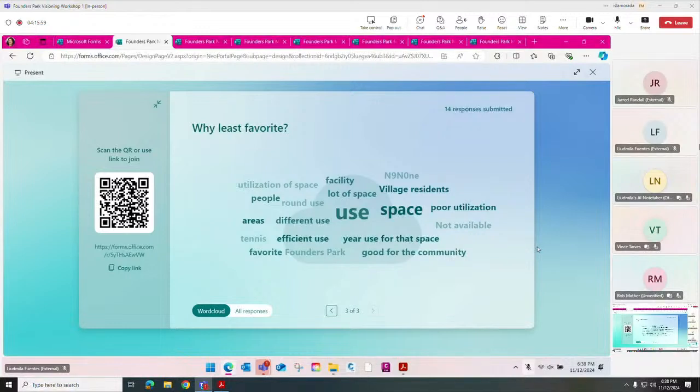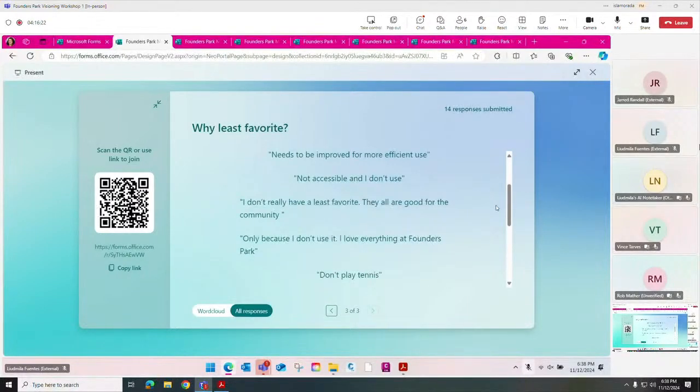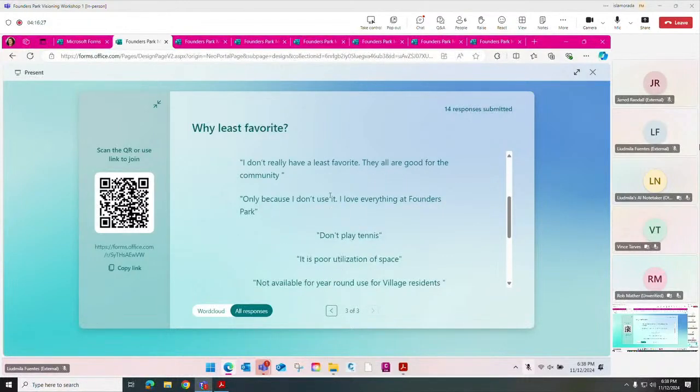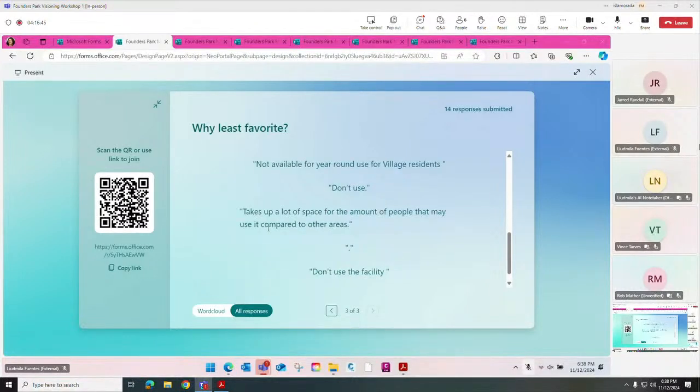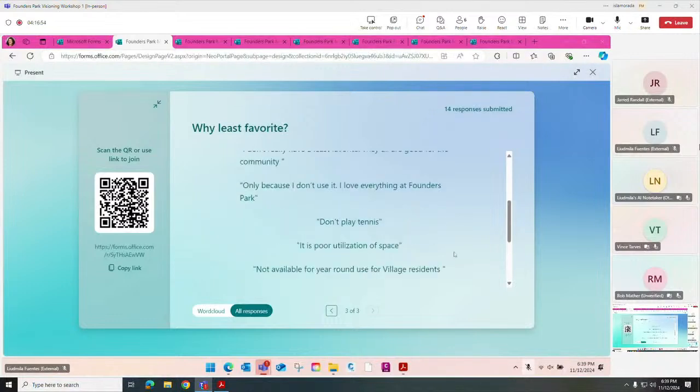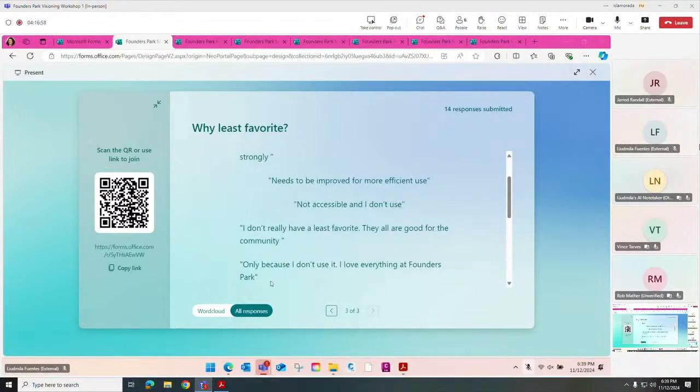All right. Some of the reasons why: utilization of space, efficiency, poor utilization, and the residents' opinion on these. Efficient use. Oh, somebody doesn't have a least favorite. I like that. Let me read a couple. Somebody doesn't play tennis here, I guess, or somebody plays pickleball more. Some of it takes a lot of space for the amount of people that may use it compared to other areas, and they don't use the facility. And one of them says they love everything at Founders Park, but they don't use that facility.